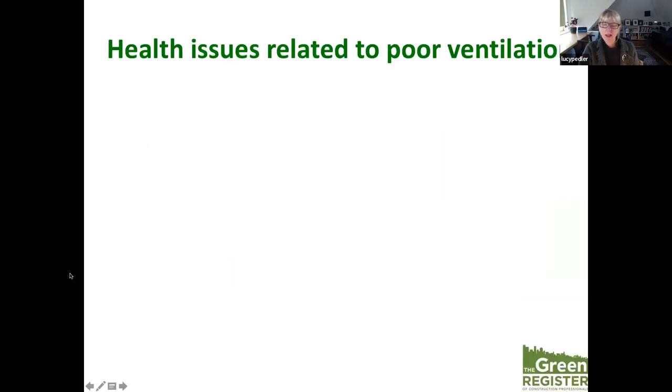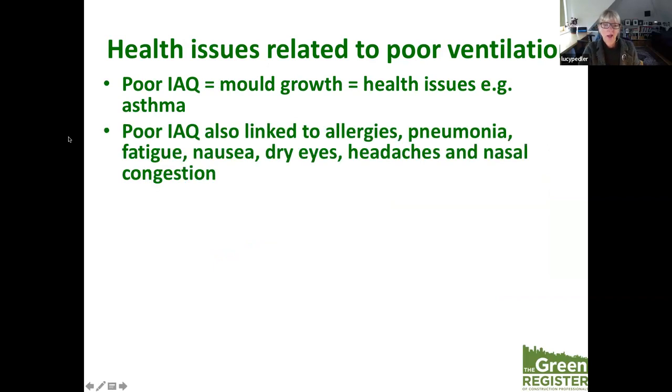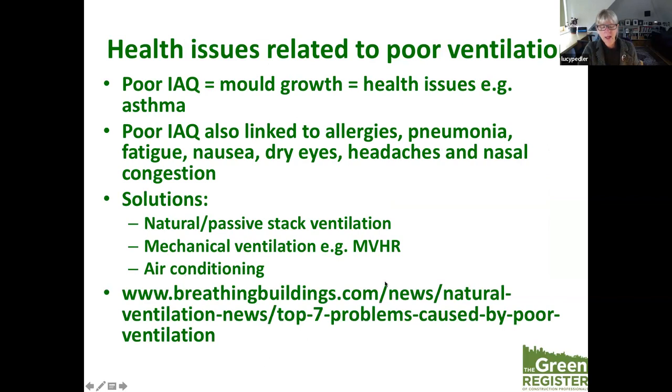But if you're living in a house that's got poor ventilation and it's very damp, unfortunately, you can get a lot of health related issues. So poor indoor air quality leads to mold growth, particularly for those people who have respiratory diseases like asthma. It's linked to other symptoms that are poor health. But the solution's fairly straightforward. It's some kind of ventilation strategy. There's a very good link here that shows you problems caused by poor ventilation.